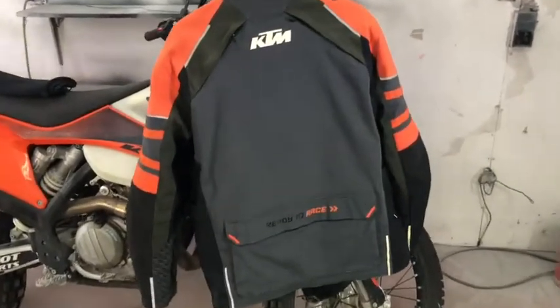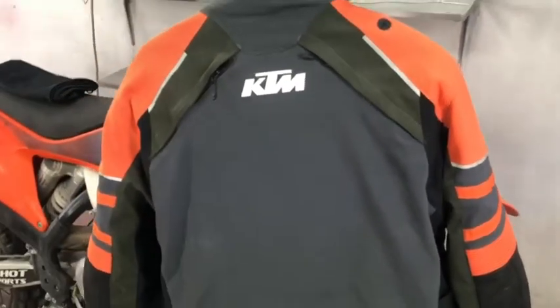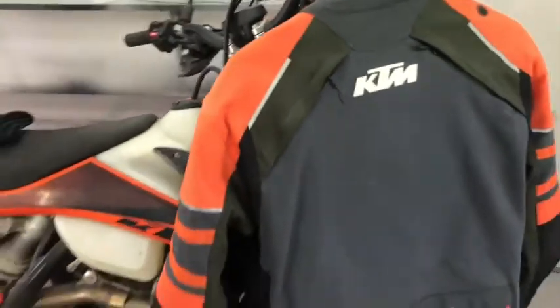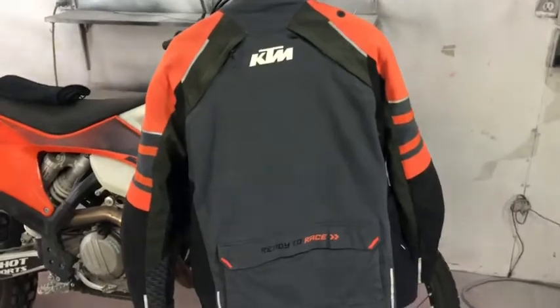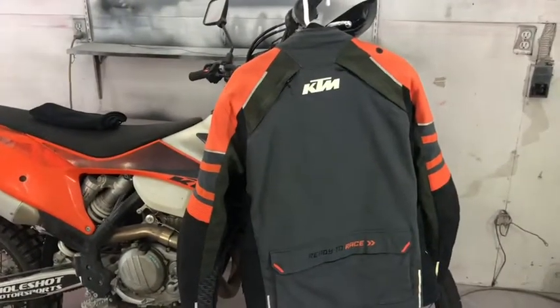This one here, let's just go right from the beginning. It has zero issues. No threads at all fraying on it, and that's a big deal to me. If they can't get their threading and stitching right, I don't want it. I don't want to find out a year or two down the road that your jacket's coming apart, like that hoodie I will talk about in a second. Well, let's just get into it.